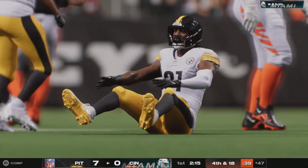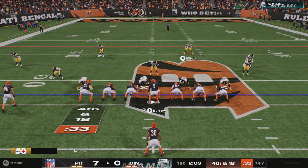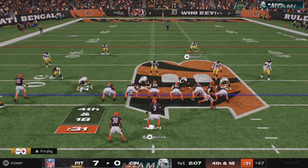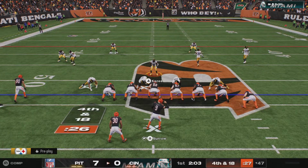The defense is willing to just give up that run every single time. I mean, they're going to leave guys as far back as they can to protect the sticks. And in this case, flow to the ball, make an open field tackle, get off the field.